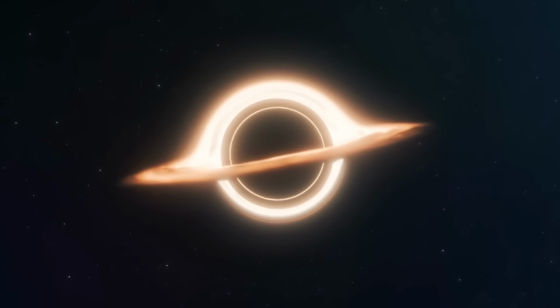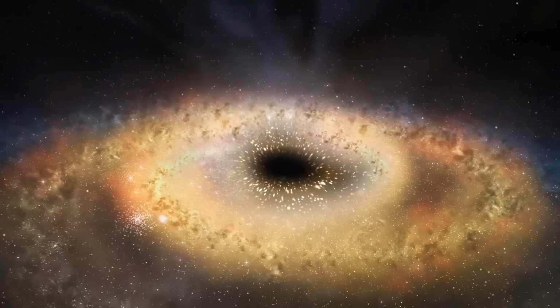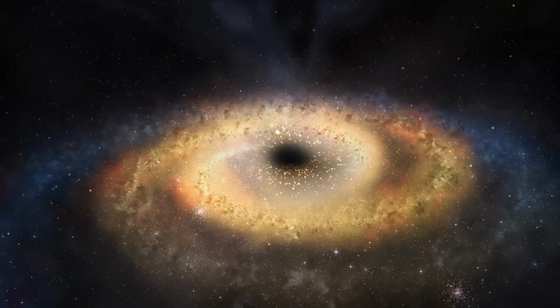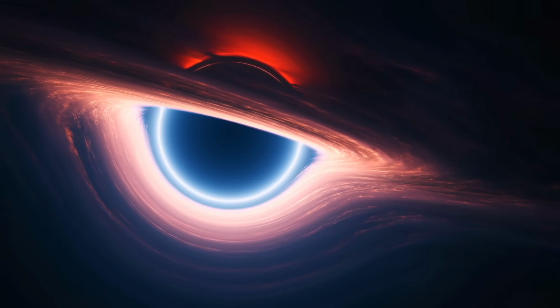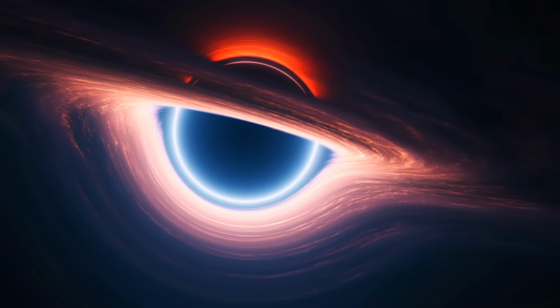Astronomers discover hidden trove of massive black holes. Astronomy is often thought of as the science of seeing. From the first telescopes that revealed the moons of Jupiter to the most advanced observatories mapping galaxies billions of light-years away, the ability to see farther and more clearly has defined progress in the field.